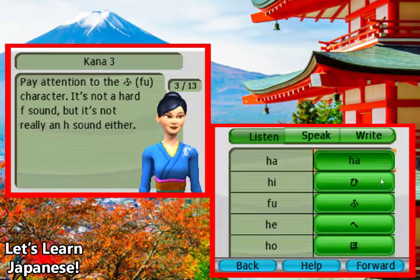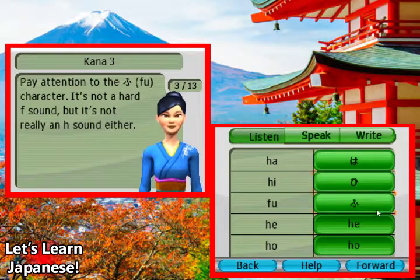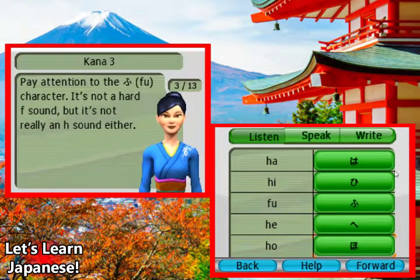Practice makes better on those ones. You just gotta listen to it a few times, and then eventually you'll be able to pick up hu, ha, hi, hu, he, ho. I can hear it hitting my microphone, the kind of wind coming out of my mouth there. So let's write these.